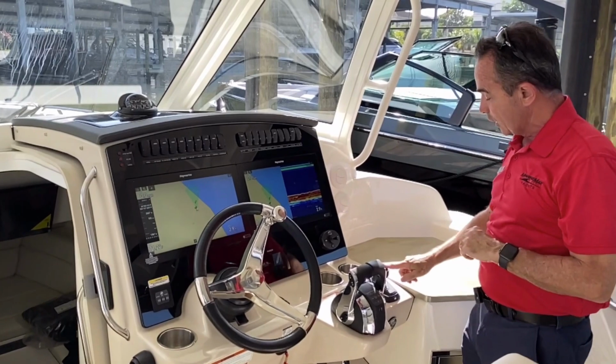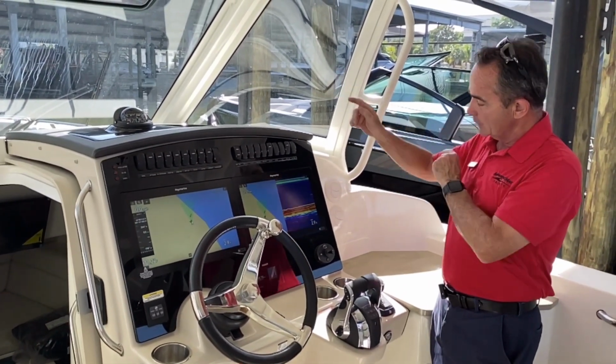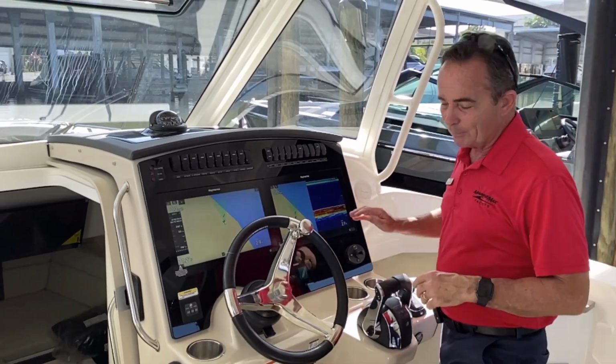And also, it has the auto heading, which is an autopilot. It's a point and shoot, so you point where you want to go, you just hit the button, and it takes you there without having to put all the waypoints in and all the other stuff. So very, very easy. That's part of the boat.